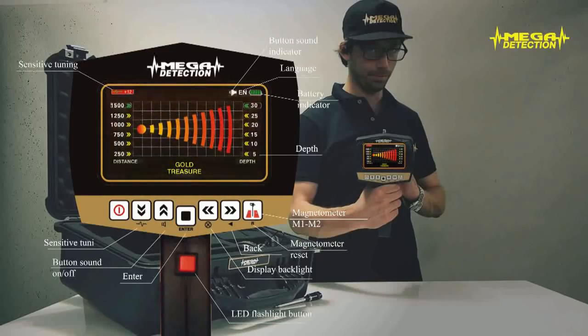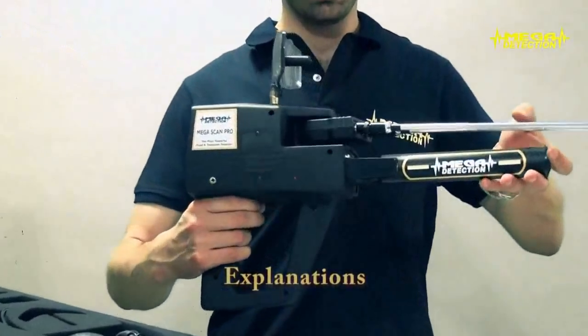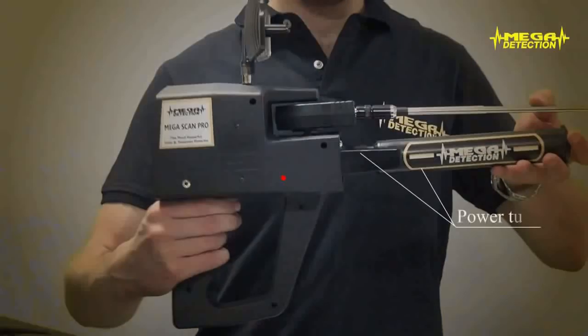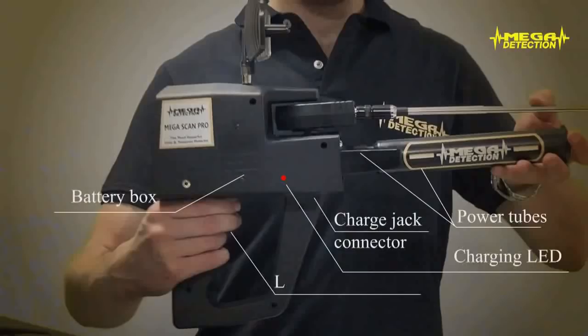Enter. Button sound on off. Sensitive tuning. Program. Range. Power on off. Explanations. Power tubes. Charging LED. Charge jack connector. Battery box. Laser on off button.